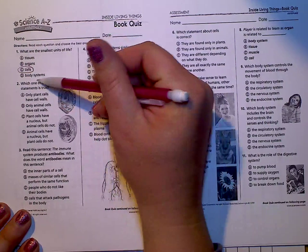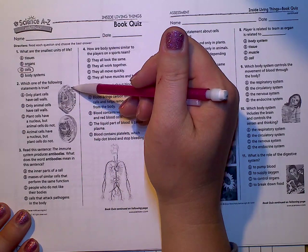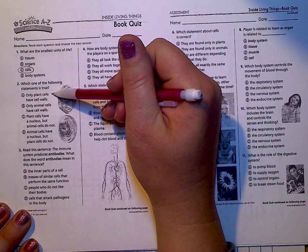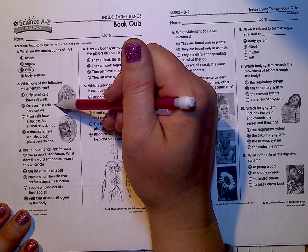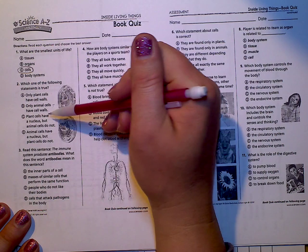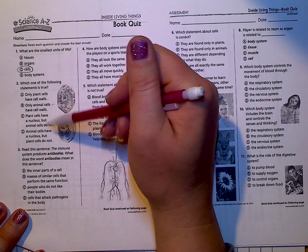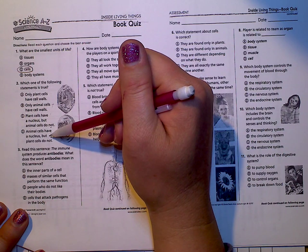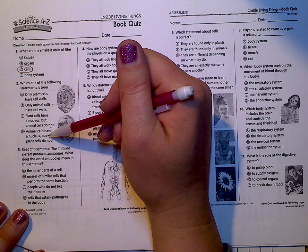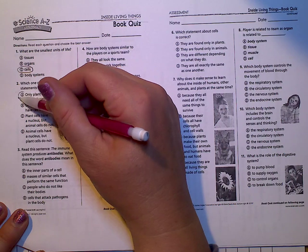Which of the following statements is true? All of them. I'm just pretending. I just made that up. Only plant cells have cell walls. Only animal cells have cell walls. That's not true. Plant cells have a nucleus, but animals do not. Not true. Animal cells have a nucleus, but plant cells do not. Okay, which one is true? Well, this one right here, A.